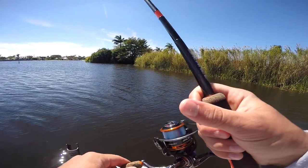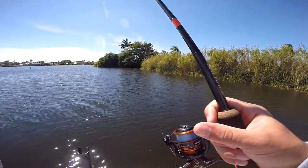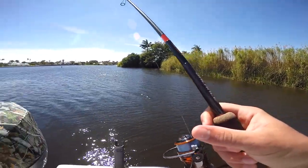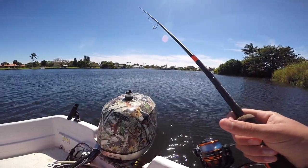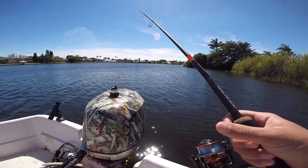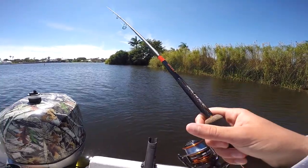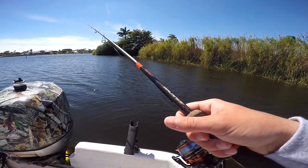There's also clown knifefish and 12 pound largemouth and hybrids, which are like striped bass and, what was the other part of it? The hybrid one, striped bass and... Sunshine bass. Okay, they're called sunshine bass. That's technically what they're called. So we got a lot of species that we can catch out here.